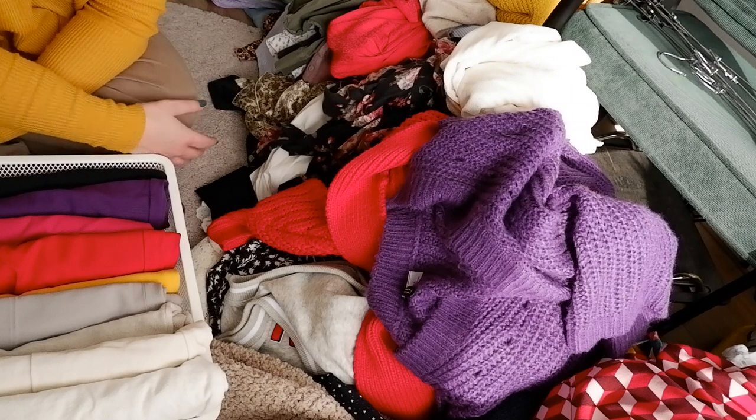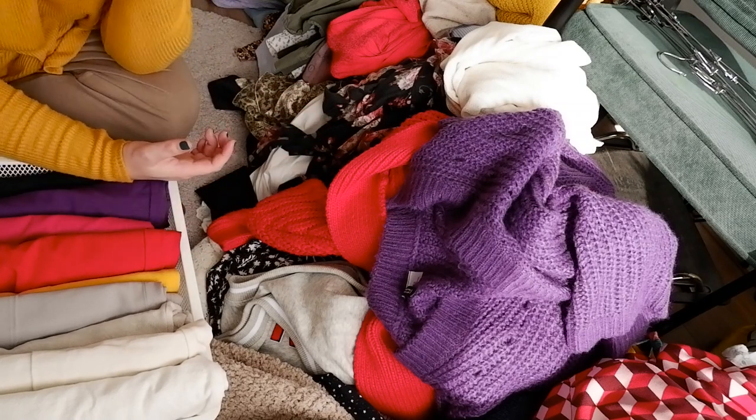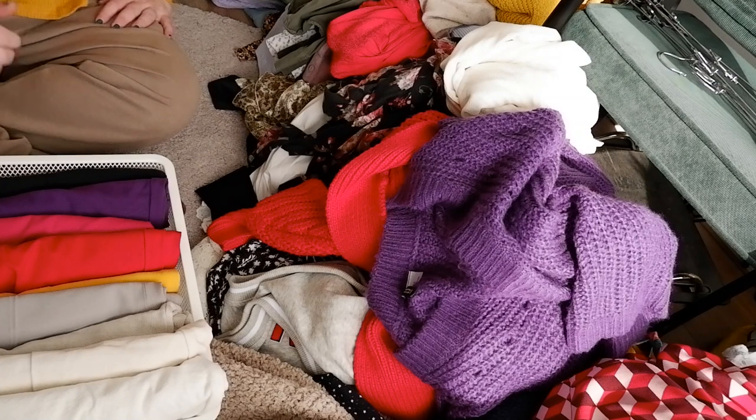I think I did a good job, and I think I now finally have space again to put things away after I've done laundry, because that has been the struggle. Yeah, and things that I did do laundry with, I'm definitely not going to get rid of because those are things I love. So that's why those didn't really feature in today's declutter. But I think I did a good job.